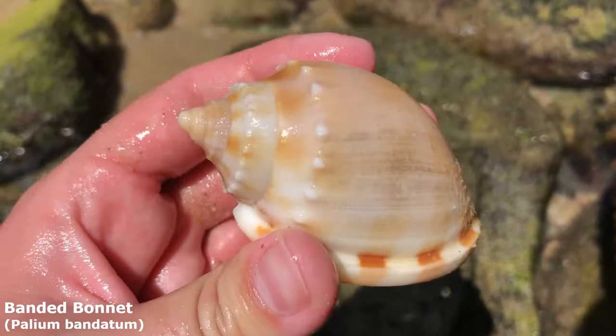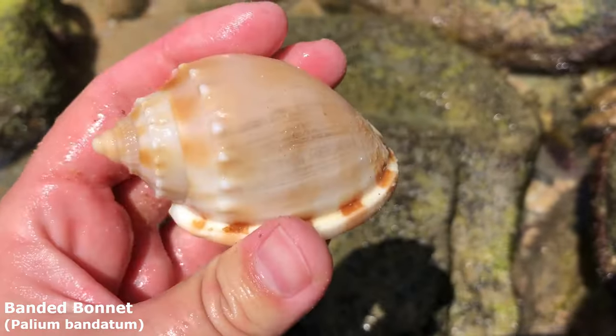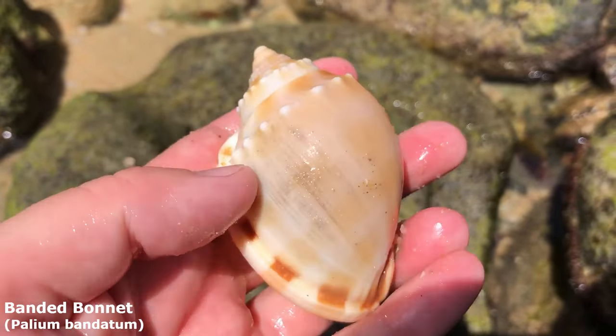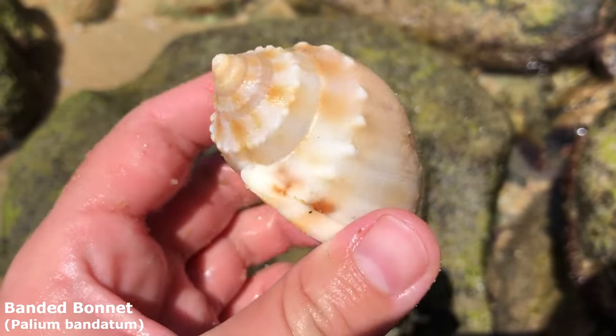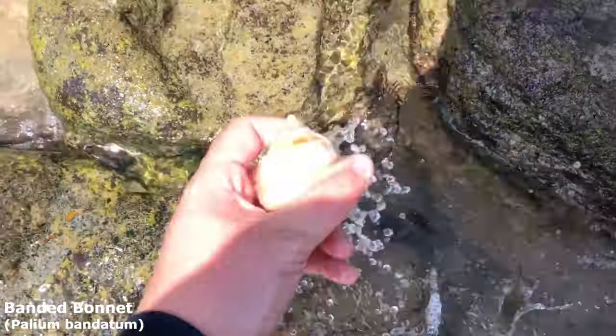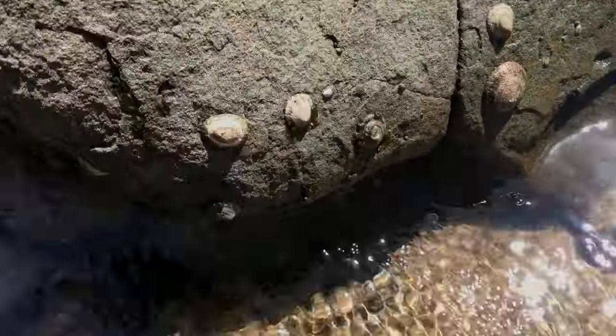I spotted this guy and I'm hoping for the best but expecting the worst, because I found a lot of very broken bonnets this last week. I did find a very nice one, but that's beside the point. Anyway, this guy is an absolutely beautiful banded bonnet. Oh my. Yep, that's probably what brought him in the first place. If that did not have a white base, I would not have seen it.